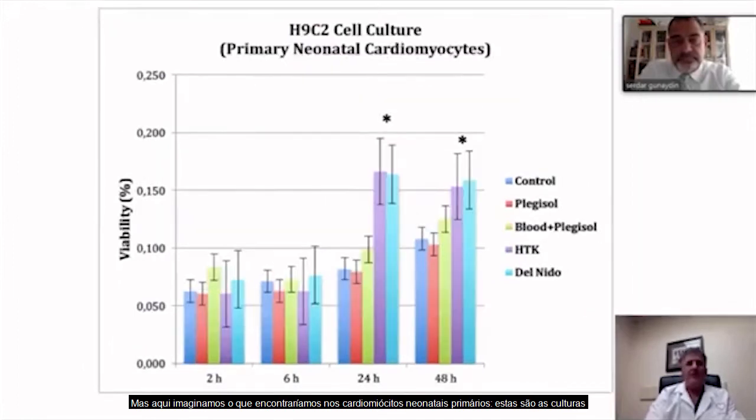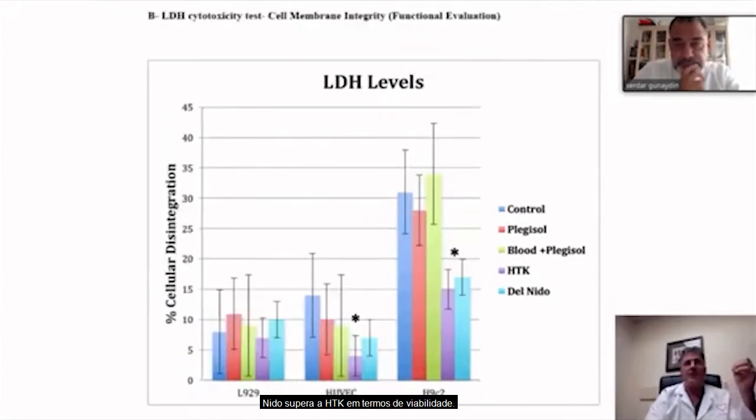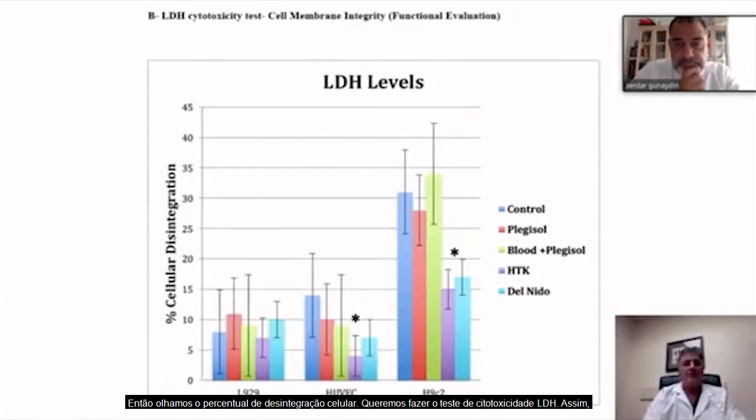But here, like we figured we would find, in the primary neonatal cardiocytes, those are the H9C2 cell cultures, in these viability studies at 2 hours, 6 hours, 24 hours, HTK and del Nido are relatively the same, and then long-term at 48 hours, the del Nido viability outperforms the HTK. So when we look at the percent of cellular disintegration, we want to do the LDH cytotoxicity test.